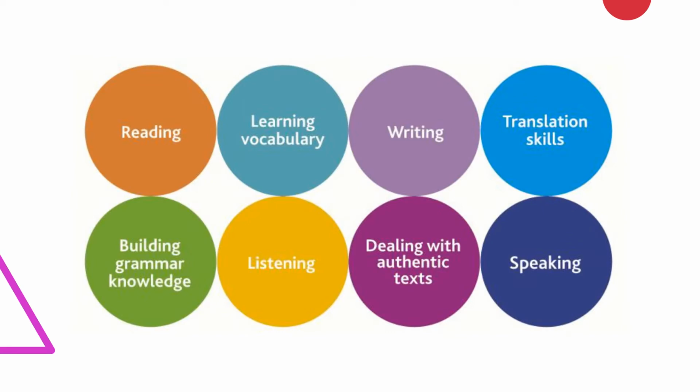Here are the key skills that you will develop and be assessed on at GCSE. You'll recognise reading, listening, writing and speaking from your languages experience so far. And in addition to building your grammatical knowledge and learning plenty of new vocabulary, you may be interested to see translation skills and dealing with authentic texts, which may be in the form of poems or short excerpts from literature.